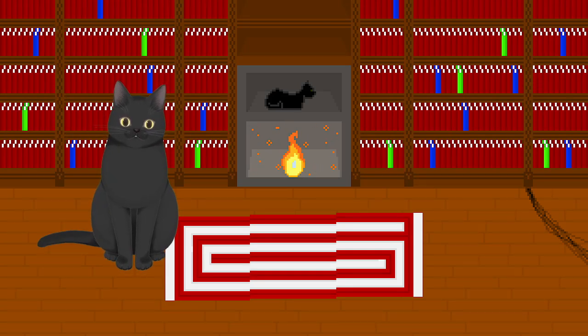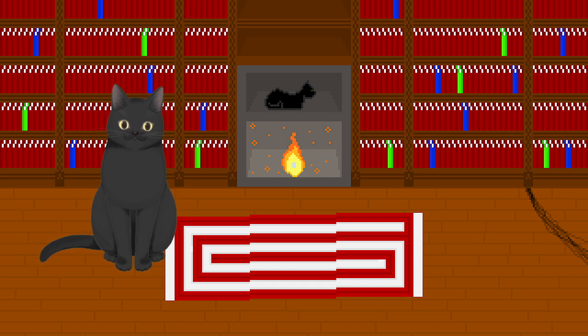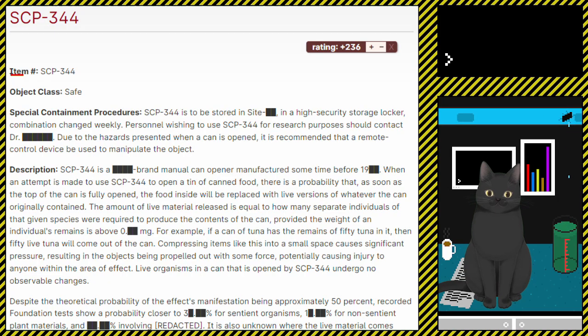Today we're going to be reading SCP-344, Schrödinger's Can Opener. Now without further ado, item number SCP-344, Object Class: Safe. Special Containment Procedures.